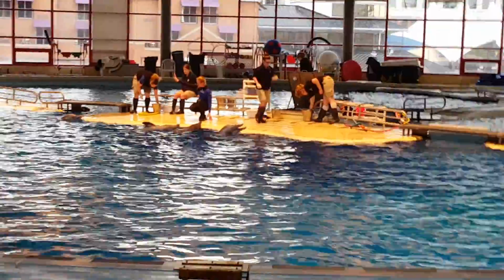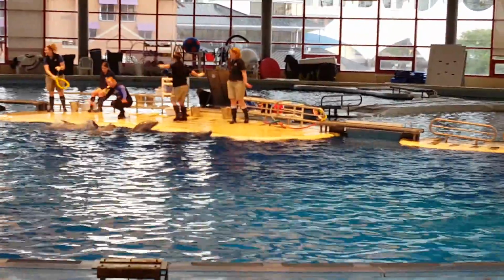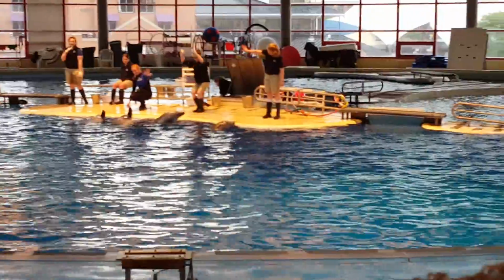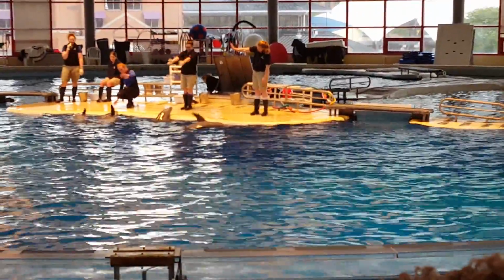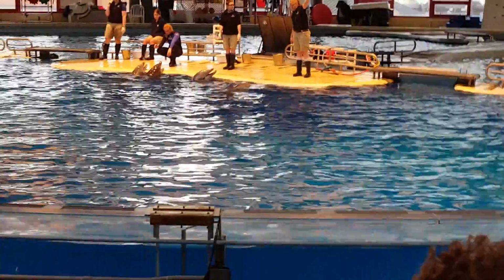So mimicking each other, that's one way that they learn. And hanging out with their moms until she meets them. So about 3 or 4 years, they're going to stay with that family group and learn all of that information. So there's different ways that dolphins communicate with each other, and body language is one of those. And it's something that we can use when training our dolphins here as well.